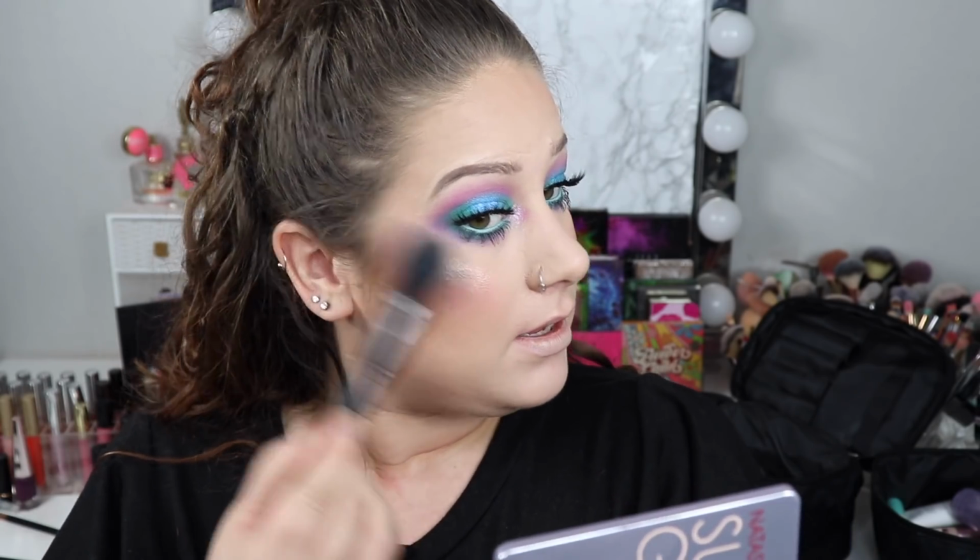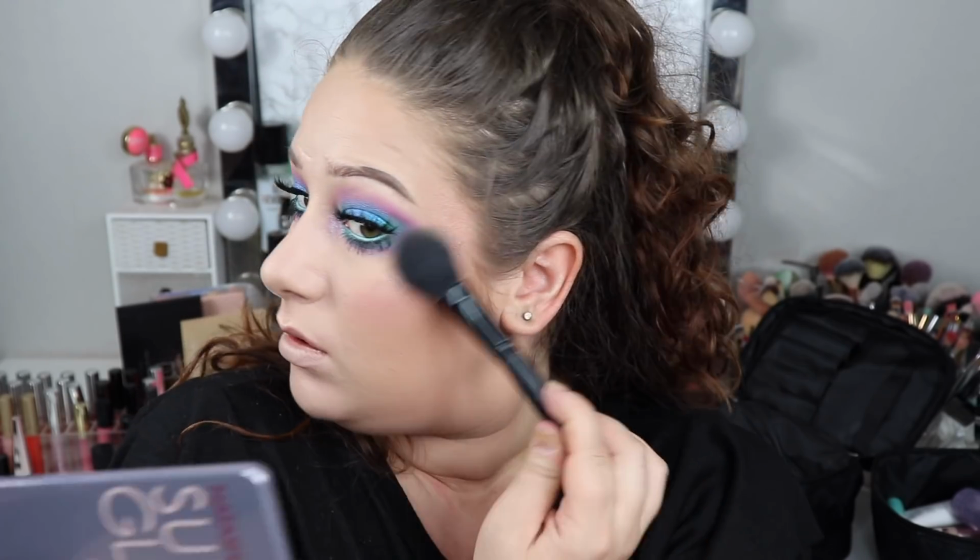So using a different brush, which is the same e.l.f. brush, it is a little bit fluffier, and I'm just going to apply this on top of this highlight so you can see. Now I'm going in with just a little bit, but this is best applied with a more airy brush. I'm not going to go in with too much because I already have too much highlight on. But as you can see, it's making such a difference compared to the really stiff brush that I used before.